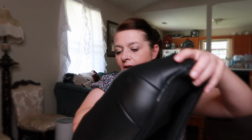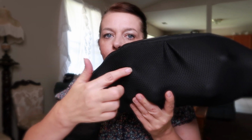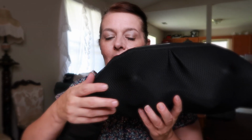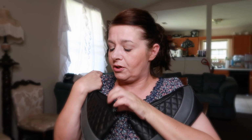Now, I shared these before, but I haven't shared this one, but it kind of goes along with personal care. This is the TISSCARE neck massager. Now, what's different about this one than my other one is that this one has 3 massaging balls. Here's 1, here's 2 and here is 3. This one is a little bit bigger, but it fits around your neck or your back. You put your arms through.